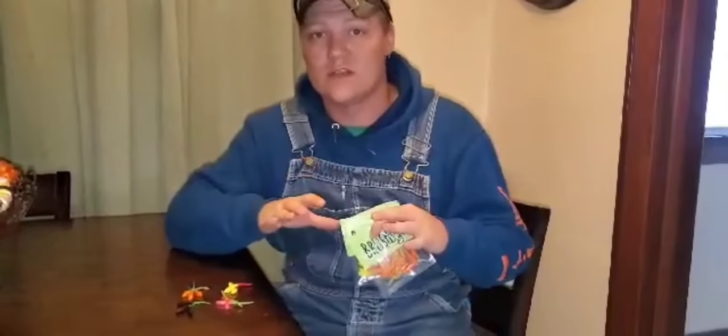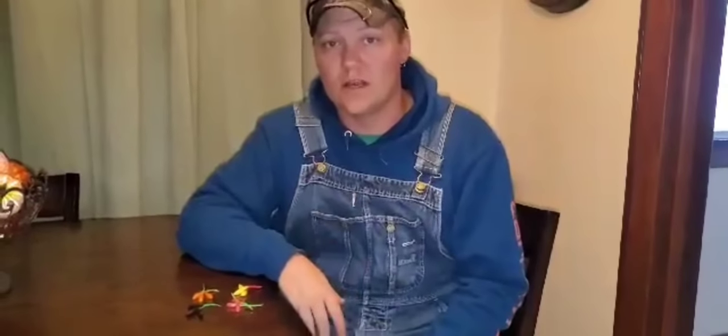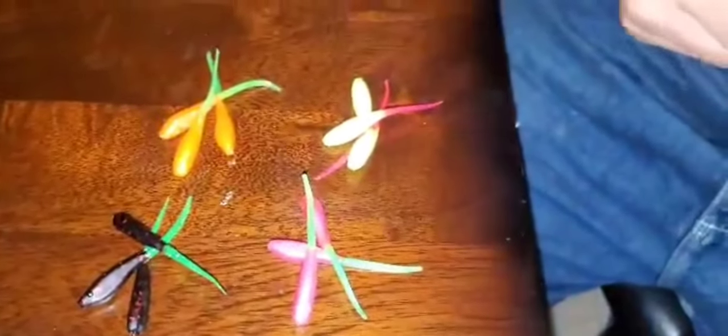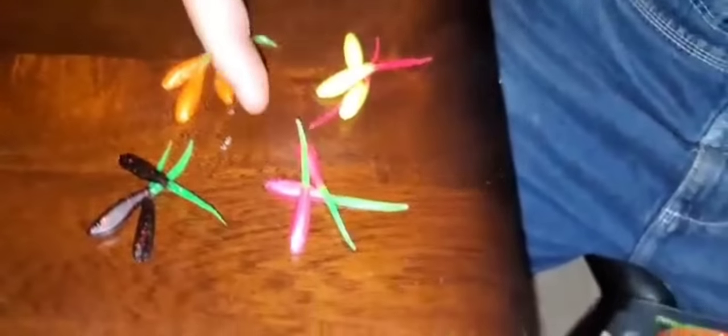We got low temperatures, slow-moving water, and it's also shallow, so we're going to go out there and give it the best that we can, but this is what we're working with. We're rocking the Deadly Force. We got the Melonberry, the Orange Jubilee, and of course the Electric Chicken.